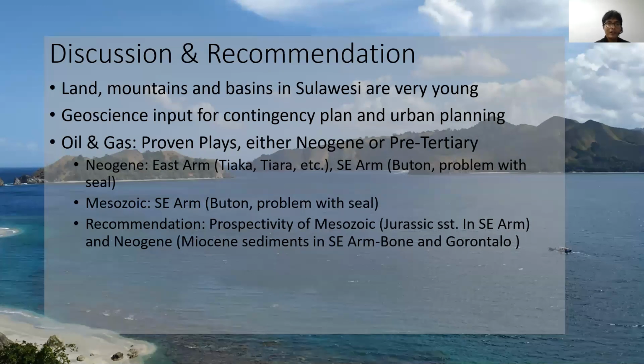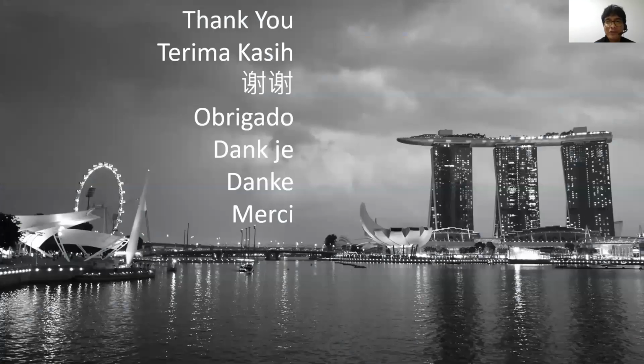For oil and gas, especially for the Neogene, there's a proven source rock. I hope there are also some proven plays in the Neogene, but mainly in Tiaka and in the southeast arm, with the seals, and there's also the Mesozoic. So I hope there will be more studies about prospectivity in the Mesozoic and also Cenozoic sediments. All right, thank you very much for keeping up with me.